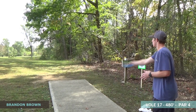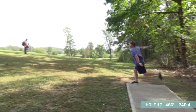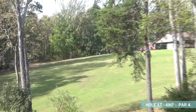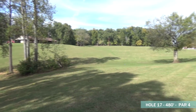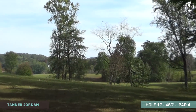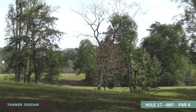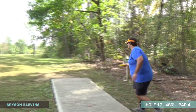Definitely putting things in Brandon's head here. He knows the final hole and Seth is very close to the basket. He's got to make something happen here. He turned around like he didn't like it. That's hyzering out. He definitely wanted to be closer than that. We'll see what he can do from there. Tanner with the Anthon shuffle. I love that. That one you see on the left side there, it hyzered out for Tanner as well, but he's still got quite a bit of distance on it.